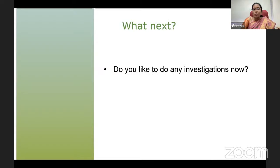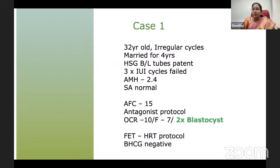Can anyone take up this question? Would you like to do any investigations for this patient now? Well, I can just start that. I just want to do a very quick and normal check of how the mid-cycle endometrium was. If her mid-cycle endometrium was good, I don't suspect anything, because with just 1 failed embryo transfer cycle, I don't over-investigate the patient. We know that we are not dealing with tubal factor, we are not dealing with hydrosalpinx, and the semen was normal.